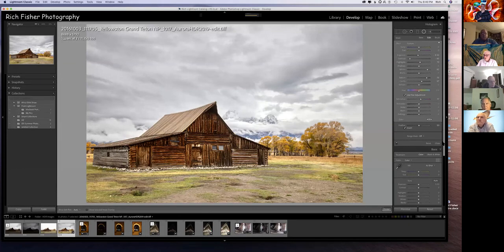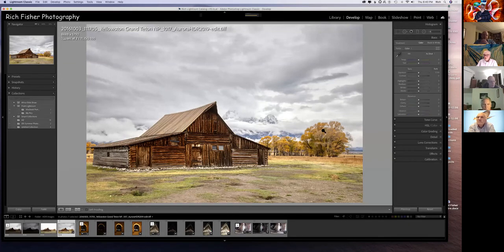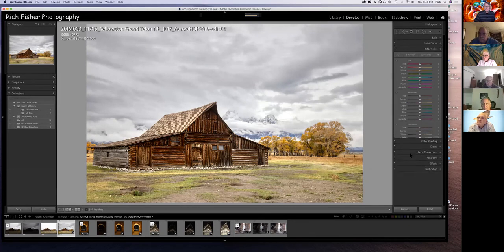And we're good with that one, so let's say okay. Now, you know what? I like those trees in the background, but I really want to make them sing a bit more. So I'll come over here to HSL. I'll hit this selection tool here, go to the trees, and I'll just go sliding up and down. You see how the trees are getting brighter?